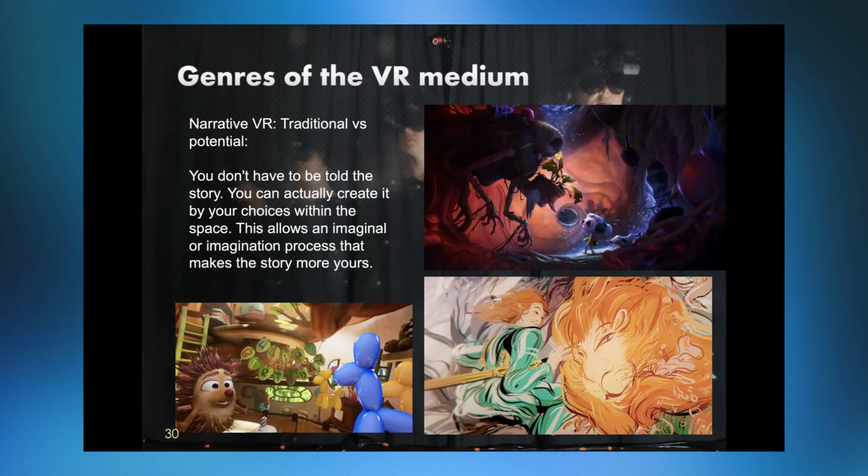With VR, you don't have to have a linear story. You can have a story that is created by your choices within the space. This allows your imagination to be part of the creative process. Now, how do you design for that? That's something we still are figuring out. But that makes the story more yours.